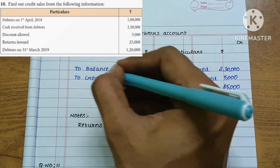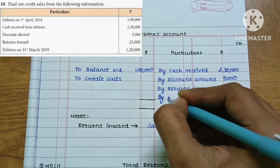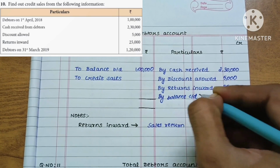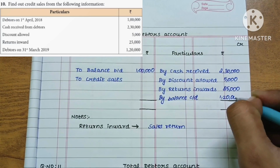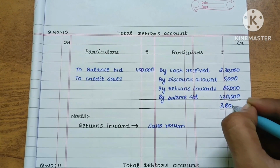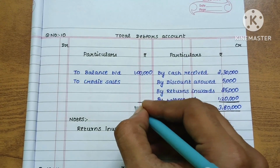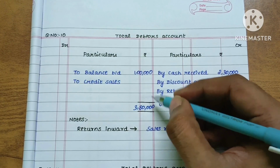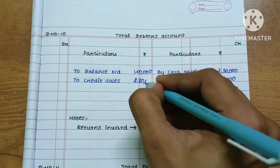The opposite of to balance brought down is by balance carry down. Carry down is the amount placed at the year end, which is 1,20,000. When we add these, we get 3,80,000. Then we have to balance the figure, which is 3,80,000. Now we subtract 1 lakh from 3,80,000, and you will get the answer as 2,80,000. So this is the sum.